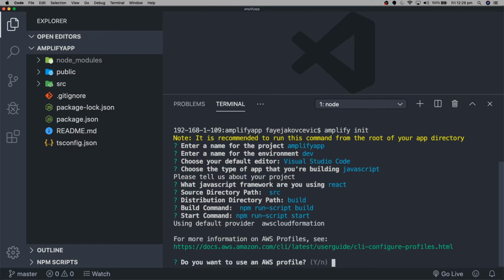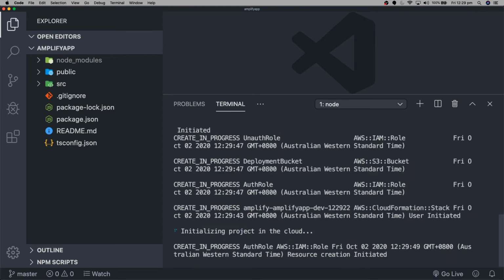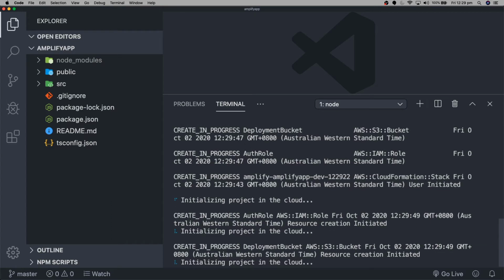And next it's going to ask me if I want to use an AWS profile. In this case, I'll select yes. And I have 2 profiles set up, and I have an Amplify specific one which I'd like to use. And so what's happening now is Amplify is using CloudFormation to provision resources to get us started. We'll create a project in Amplify console, and we'll also get an Amplify folder structure in the project's root directory with the initial project configuration. And so this process will take around 30 seconds to a minute.